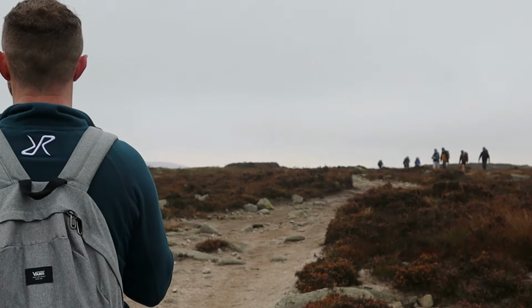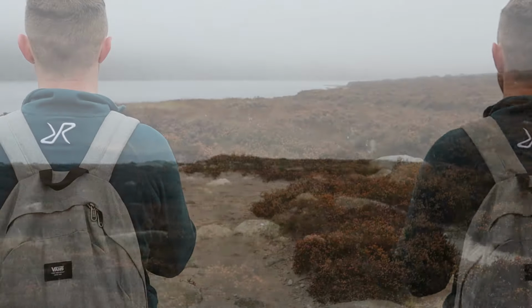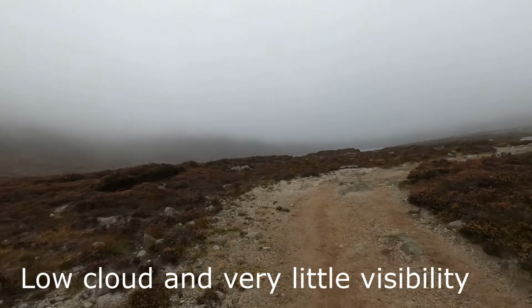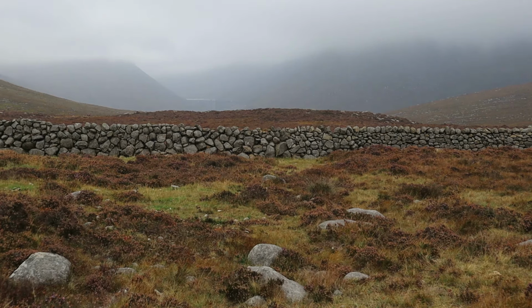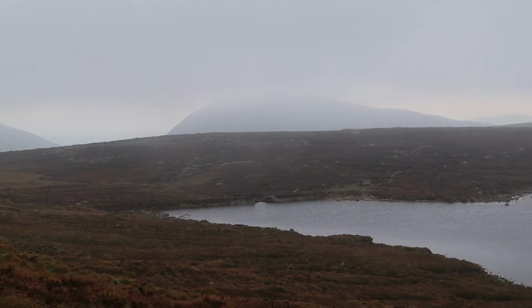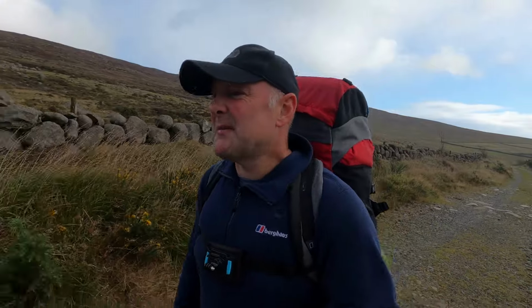And then, this is kind of how it went. Around. And I think the weather's supposed to be not too bad actually. It's supposed to get quite cold tonight, but it'll be grand.